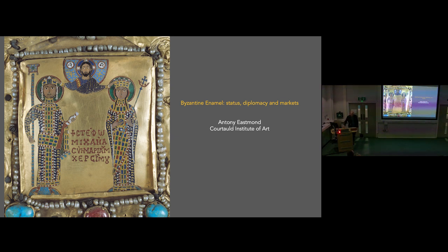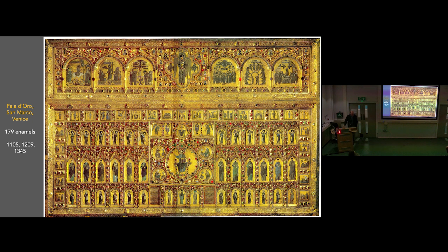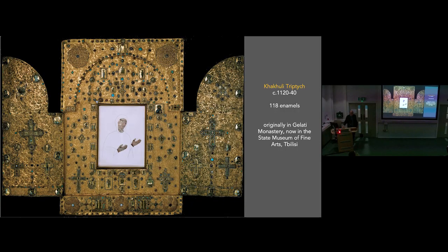But the other statistics that you need to know are that just two objects, both of them made between about 1105 and 1130 or 1140, contain almost 20% of all the known Byzantine enamel plaques to survive. The first is the Pala d'Oro, made for the Ducal Chapel of San Marco in Venice, and the second is the Khakhuli Triptych, made for Gelati Monastery. And just about half of all known enamels, to be precise, of my list so far, that's 49.4%, can be found in just two cities, in Venice and in Tbilisi.